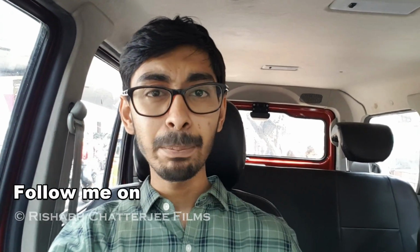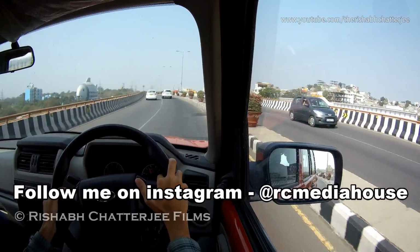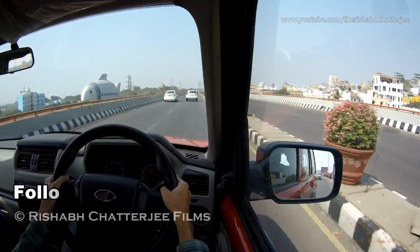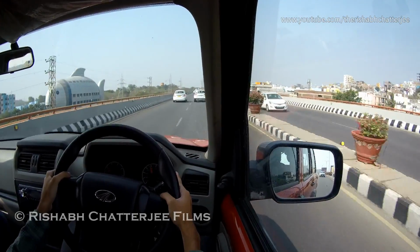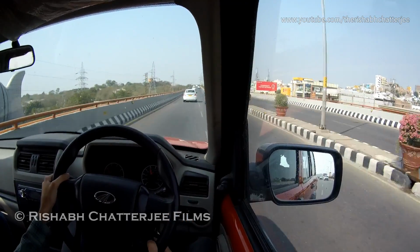So let's start with the pickup of this car, which I felt is very good, but I know it's a rental car, so the maintenance should be proper because it's given out to many people. But I'm not sure how well this car has been maintained, so my review is going to be related to this car.